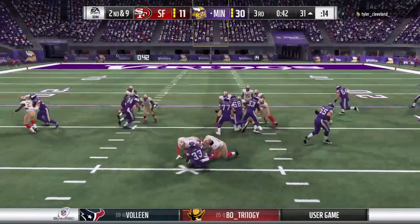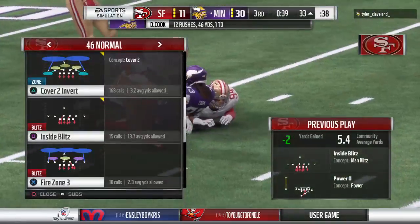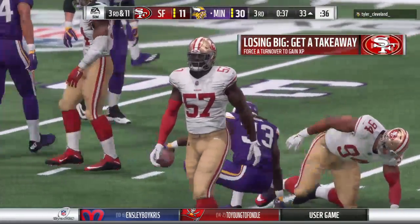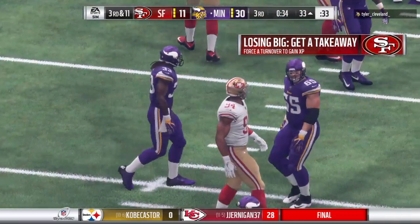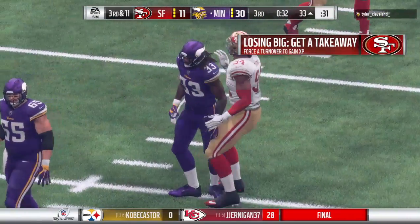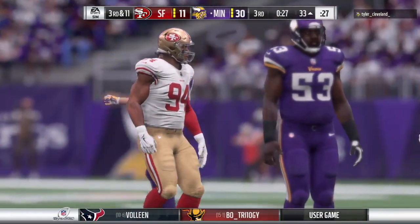Back to the ground. This time Cook. And he went nowhere. Well, he went backwards. Back to the 33. It's a loss of 2. Now 3rd down. Hey, a lot of points have been scored in this game, but what a nice play by the defense. Stepping up on that one. Maybe they'll get things going in their direction after a play like that.